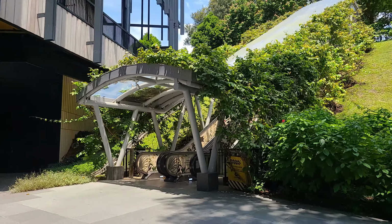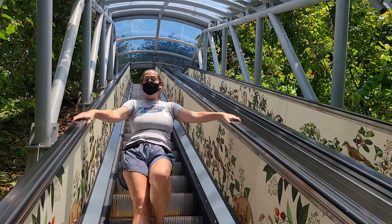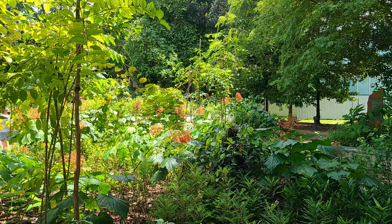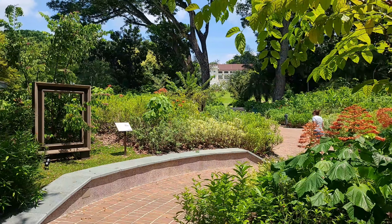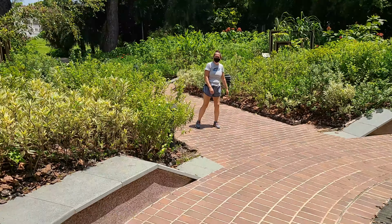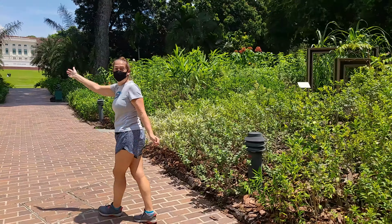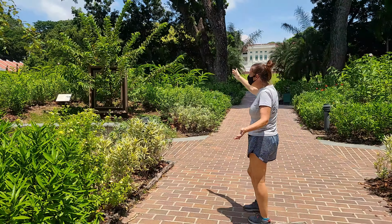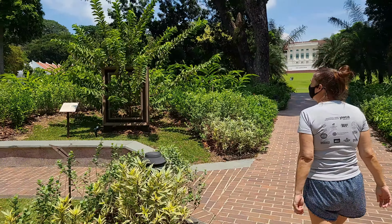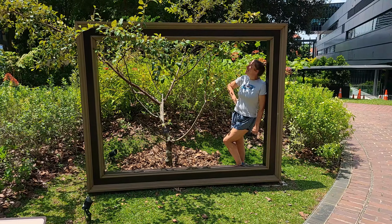Whoa, an outdoor escalator! Every park needs an outdoor escalator. Why walk the stairs when you can ride them? Look at this, picturesque. I like how they've got frames of the plants. Oh, like real art. That's what I'm saying. It's so picturesque. You gotta frame it. Oh, here's some more picturesque landscape, framed beautifully.